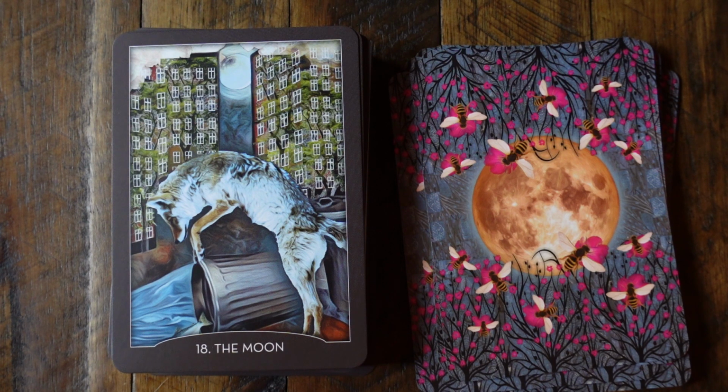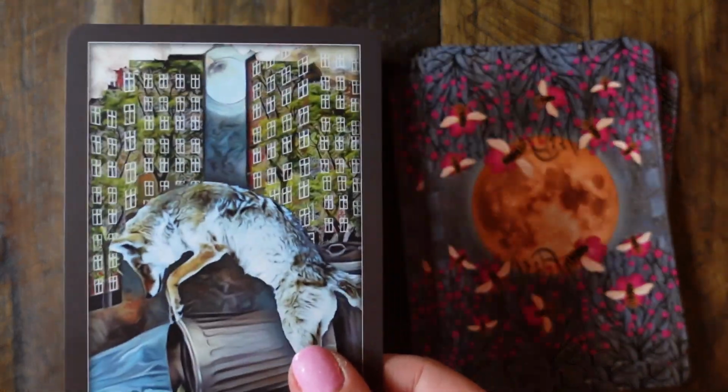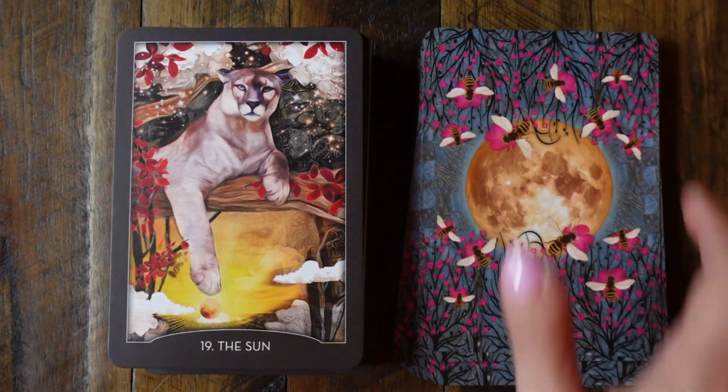Call upon the cunning and quick-witted coyote when you must face a complicated reality, as this trickster can help you see the humor and the lighter side of life. Neat! Oh my gosh. I just am loving how creative these cards are, and I'm so impressed in the different direction I feel like MJ takes the cards a lot of the time.